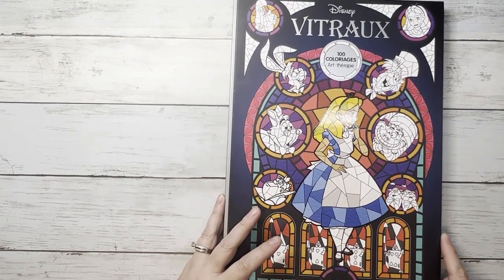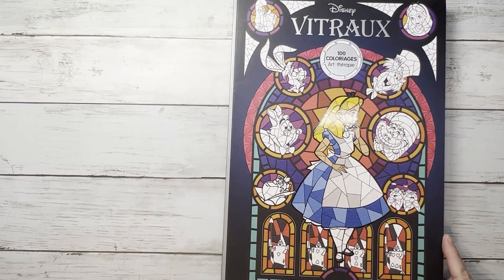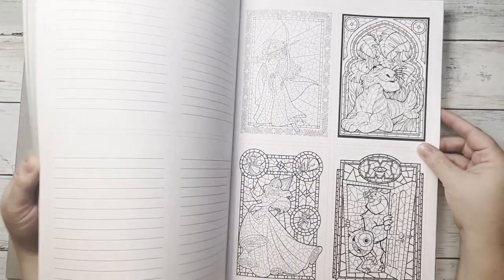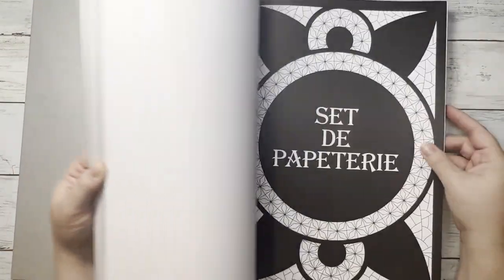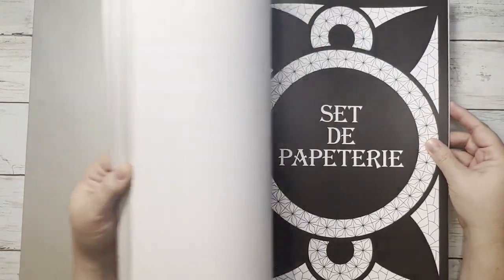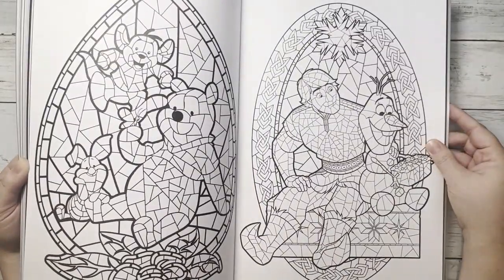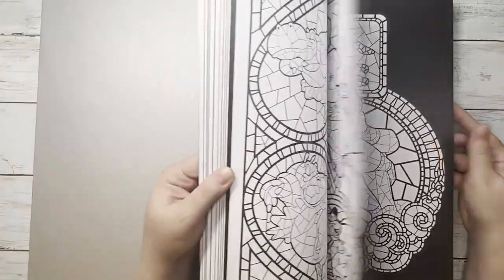I'm not really sure why I got the second one first. I think it was because it had Tinkerbell on the front and she's my favorite. So I wanted that one first. But I had so much fun coloring in it. These are double-sided. These are like little note pages in the back. So you can't use your alcohol markers, but I think they work better with pencil anyway in this one.